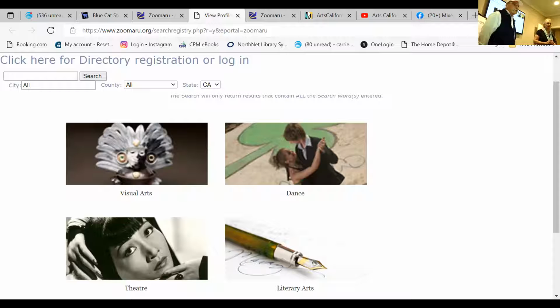Do you work with some of the national societies? They would benefit you. Yeah, California Watercolor Society. Just the two of us. I need to get out there.